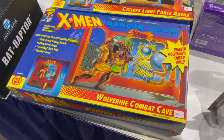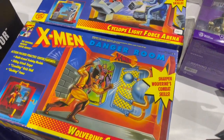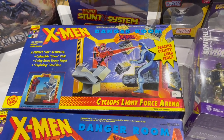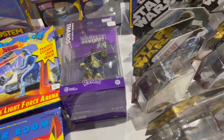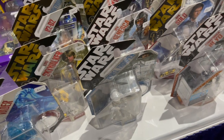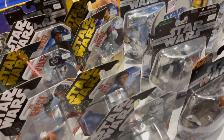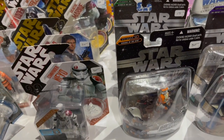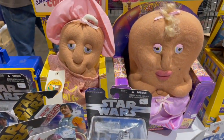Anytime I walk up to a booth and I see old packaged Toy Biz figures, play sets, anything like that, like the Danger Room ones, which I have. I actually have the boxes, so that's always good to see. Something I don't have to buy, thank God. I was actually looking for Power of the Force figures. Imagine this, going to a comic convention and I could not find any Power of the Force. I'm talking about the 1990s Power of the Force. Couldn't find anything. I'm not looking for much. But couldn't find anything Power of the Force.